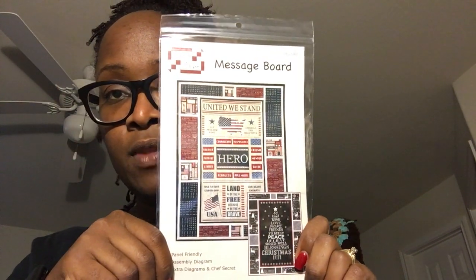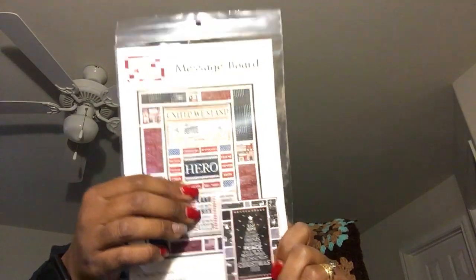The last one that I got just kind of spoke to me. I have an idea of how I'm going to use it, so it was this one. It's called Message Board, and it's meant to go with panels. I've done maybe 3 different quilt projects with panels.